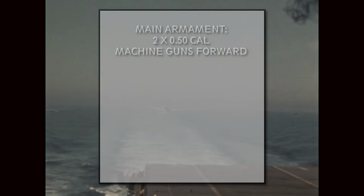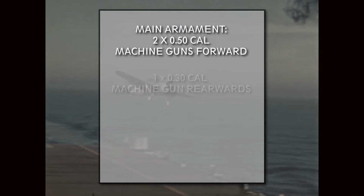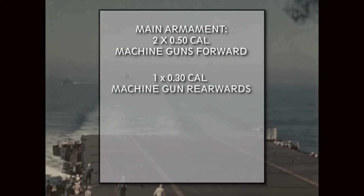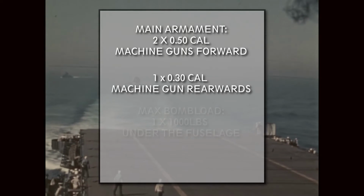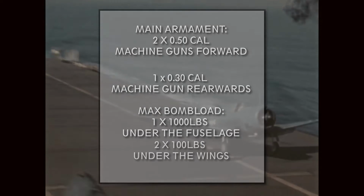The plane's armament consisted of two forward-firing .50 caliber machine guns and one .30 caliber machine gun in the rear. It could carry a 1,000-pound bomb under the fuselage and 200-pound bombs under the wings.